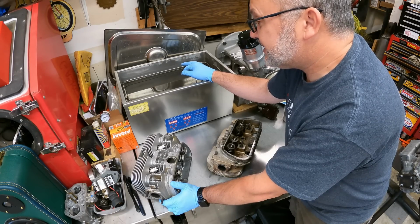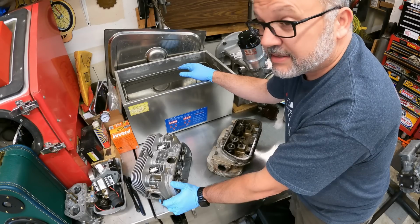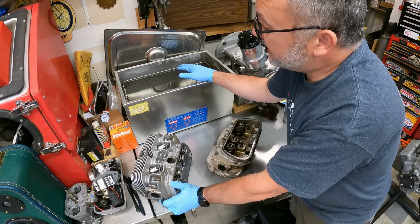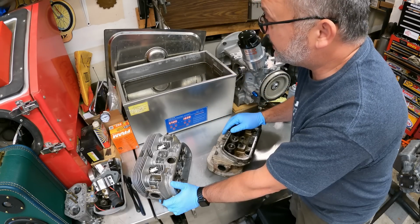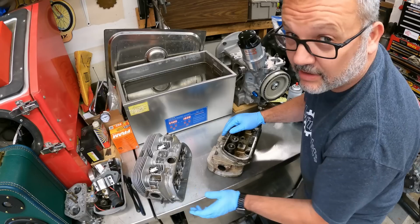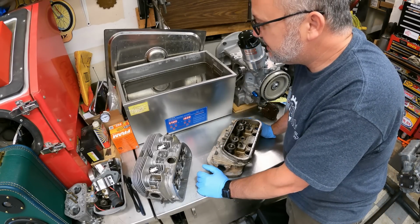I don't like to put my hands in this stuff because it doesn't burn your hands, but it dries the oils out of your hands pretty good. Then I have crazy dry hands for like 2 days afterwards, and I'm getting with my wife and getting all of her moisturizer and slathering up my hands, trying to get them back to being alive.